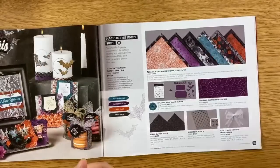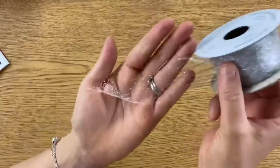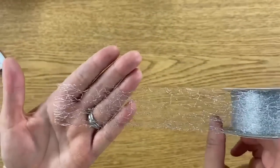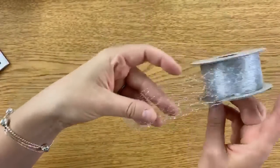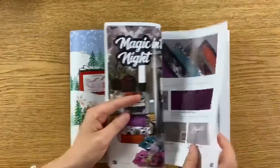Okay, so this is super cool. Let me show you this. I thought this was so cool. If you look at that metallic ribbon on page 53, I wasn't totally sure what that was going to look like. But wow, how neat is that? It's kind of spooky too, right? I saw there's a neat bow in there, but this is so fun. I can't wait to play with that. I just opened it today to share with you guys, but I can't wait to play with that. So fun.